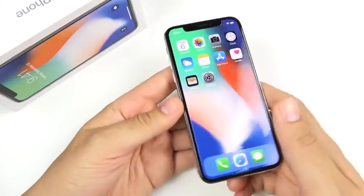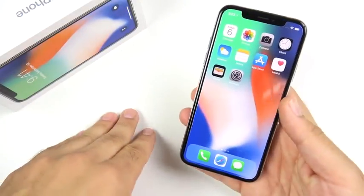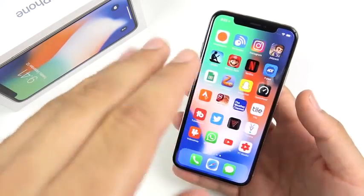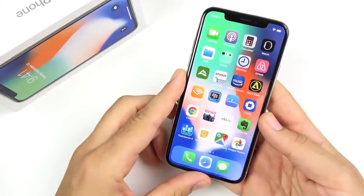Now, a quick bit on this video before we get started. This video is going to be an experience objective based video. Many people have been requesting, can you give me an update on your iPhone 10? Should I buy it now, or should I wait for the updates that are coming in September for this device? Well, that's what we're here to find out in this video.